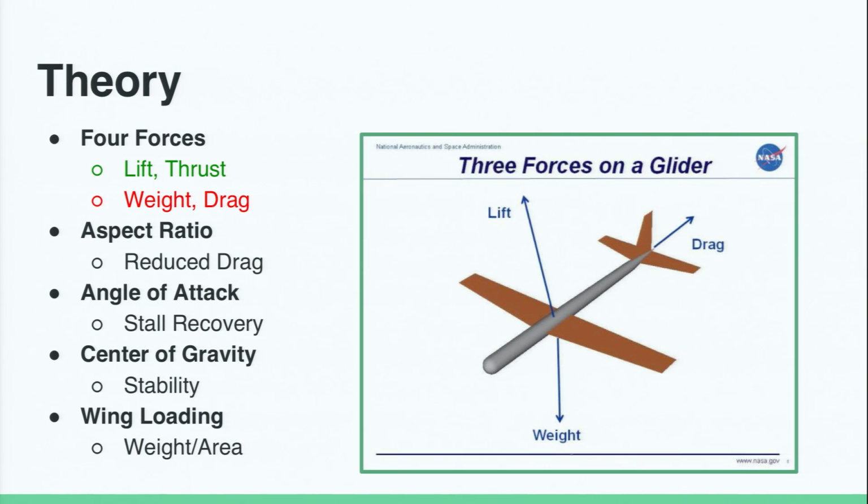So there are two concepts necessary to this. It's known as the center of lift and the center of gravity. The center of lift is where all of your lifting force is focused, so that's just typically defined as the middle of the wing. And then your center of gravity is basically where all of your mass is concentrated on the airplane.